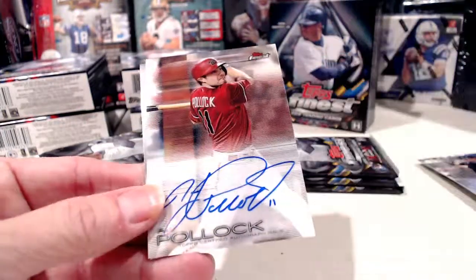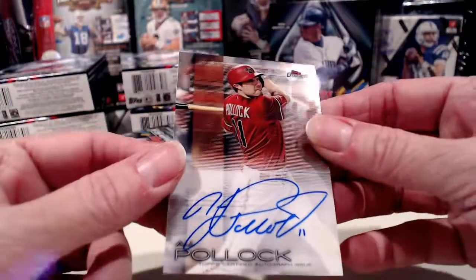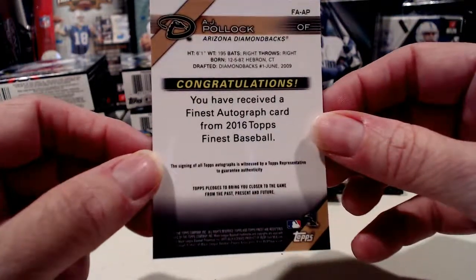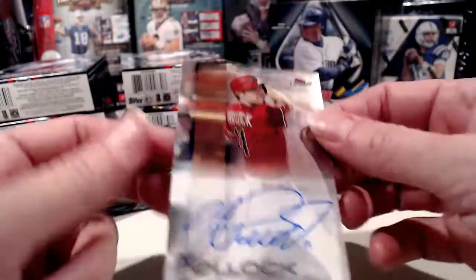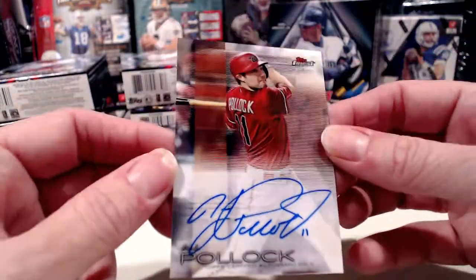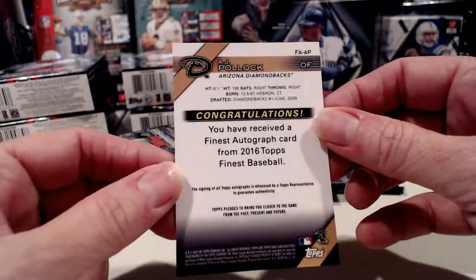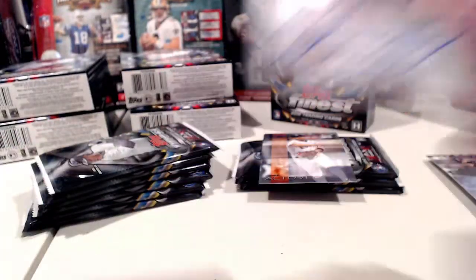That's a refractor, of course, there for Trout. And so here is our first signature, and it is A.J. Pollock for the Diamondbacks. I haven't opened this before, so I was just taking a minute there to see if this card was numbered or if there was anything else we needed to look at with it, but it does not appear to be numbered that I see. So our first hit then is Pollock for the Diamondbacks.